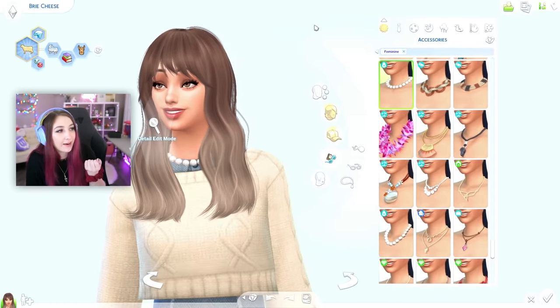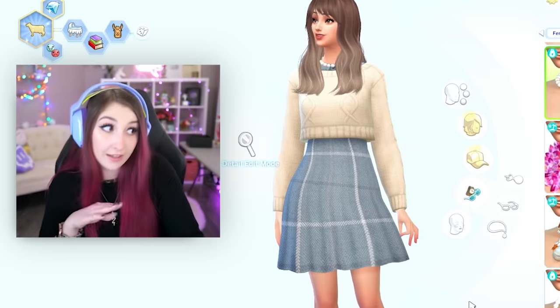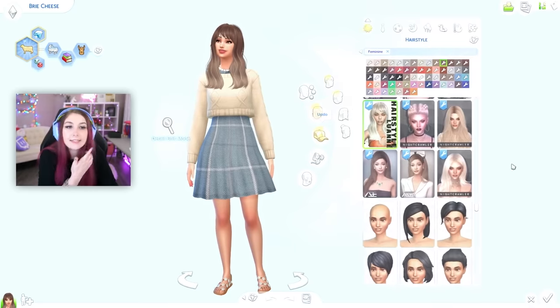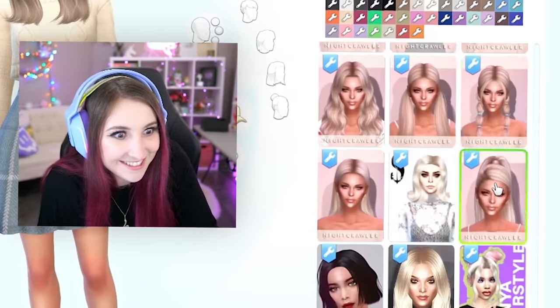I did use custom hair. I was going to use the hairs that came with the pack, but I wasn't feeling it. So this is her outfit, this is custom content, but I mean, come on. I'm not gonna lie, I did go on a little bit of a custom content shopping spree before I made this Sim. Let's just say I downloaded a lot of hair. A lot of hair. So much.